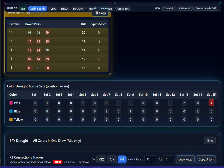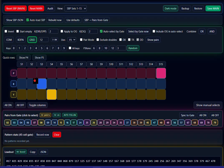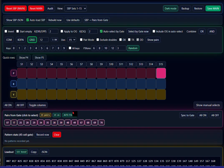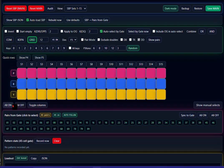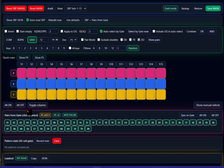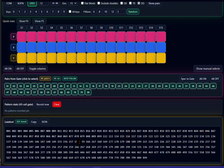So what is that? I jump right over to this page here, and I'm going to keep the auto flow on pink. See that? 115 numbers. If I remove that, turn them all on, there you go. 210 numbers. This does not follow the triples. And see, each one of these, if I hover over it, it shows you the pairs that are connected to that set.